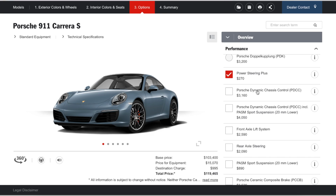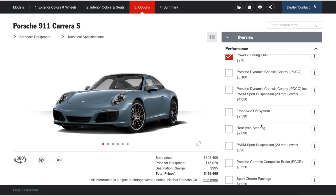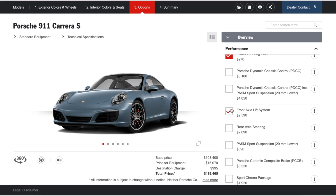Porsche dynamic chassis control. I got this last time. I will not get it this time. It does work. It is great. But there's so little body roll in a 911 that it's not worth the $3,160. Every time I drive a 911 without this, I hardly notice the difference, so I'm not going to waste my money this time. But yeah, it does definitely work. So those of you that have spent the money getting it, good on you. It's all good. This is new, front axle lift system. I didn't have too many problems with scraping the front of my car previously, so I guess it's only for people that have really got crazy driveways.